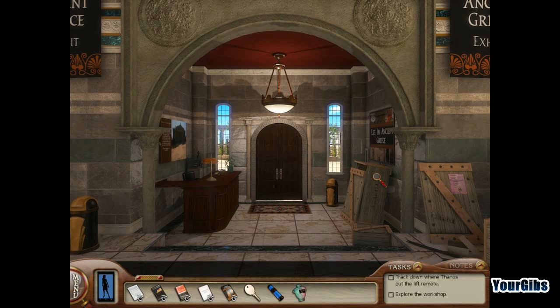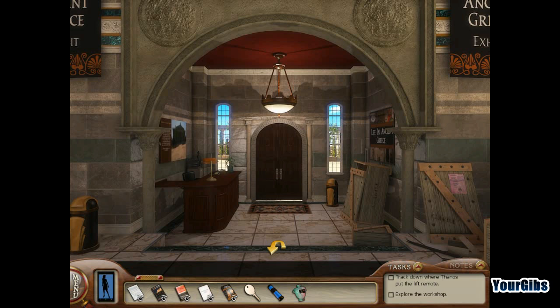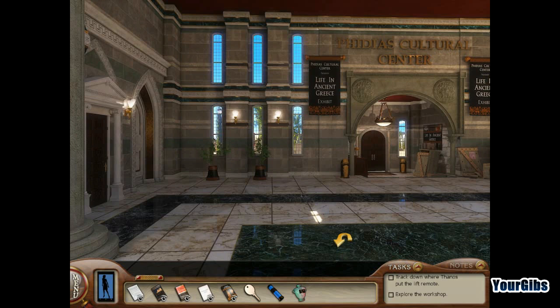There's no way this invoice is right. Something's wrong with the invoice. I can't get that crowbar. Okay, come on, game. Let me over here. We'll take care of this one here.